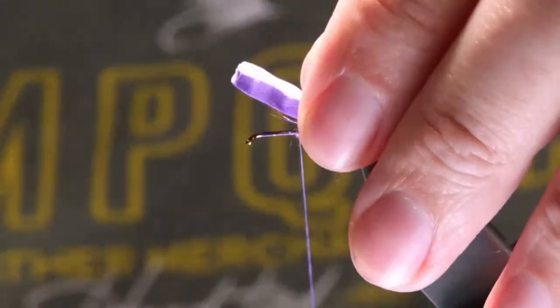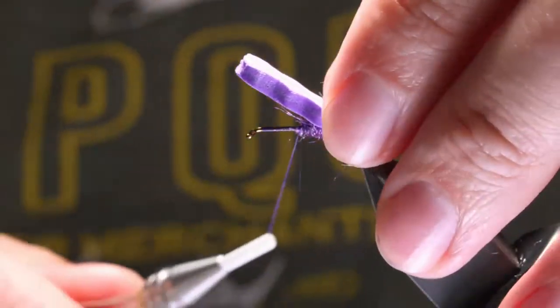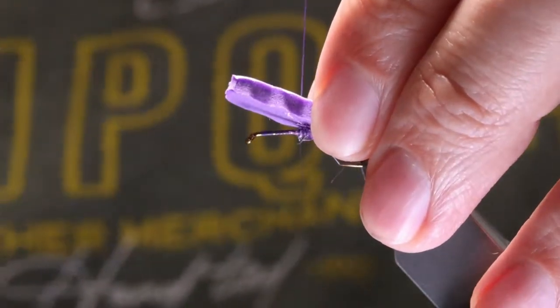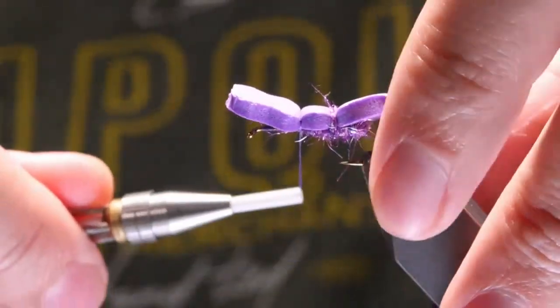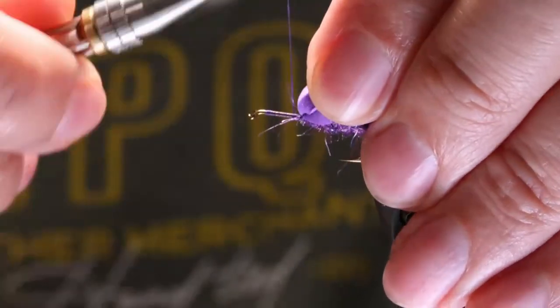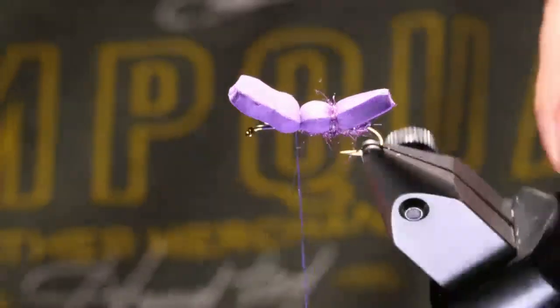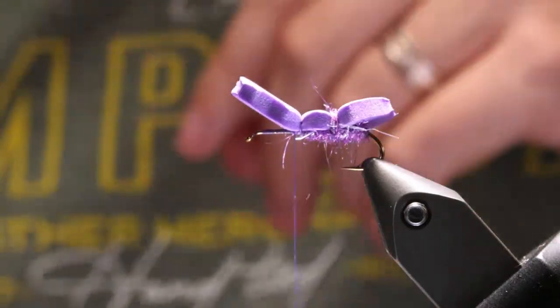Yeah, looks pretty good. Okay, step three, cut a strip of wing material. I've got to go ahead and lash this down. So make it go right in the middle there. Shows on top, pull it back, put a couple wraps here just to lock everything in. So see, we've got a nice little start to a fly.